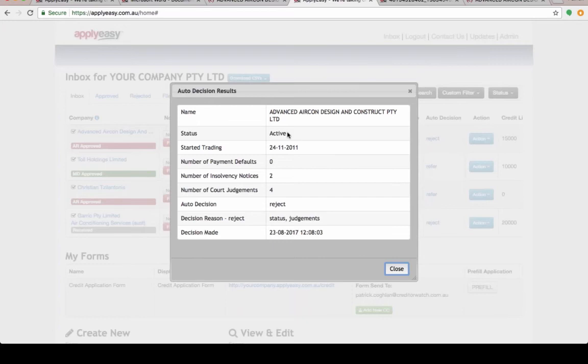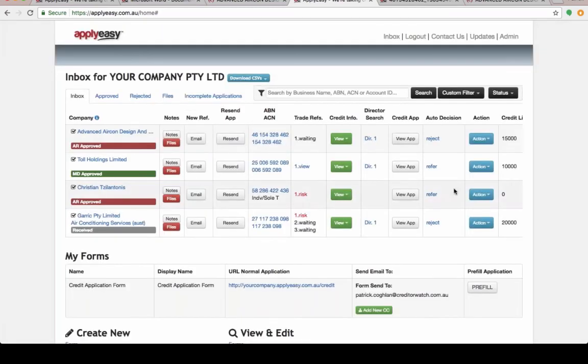So we can see when they started trading. They've been trading for almost 6 years, no defaults, but they've got multiple insolvency notices, court judgments. So auto decision reason is reject because of the status and also the judgments and when the decision was made. So in this case, we would look at it and go, you know what, yeah, we're going to reject this. They're not the sort of company that we want to do business with.